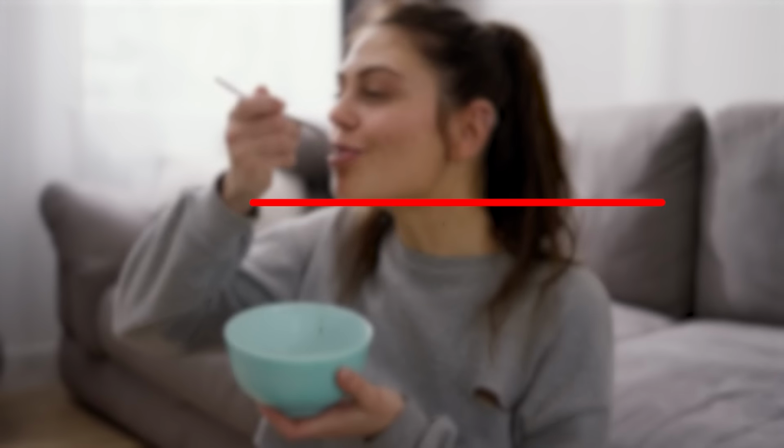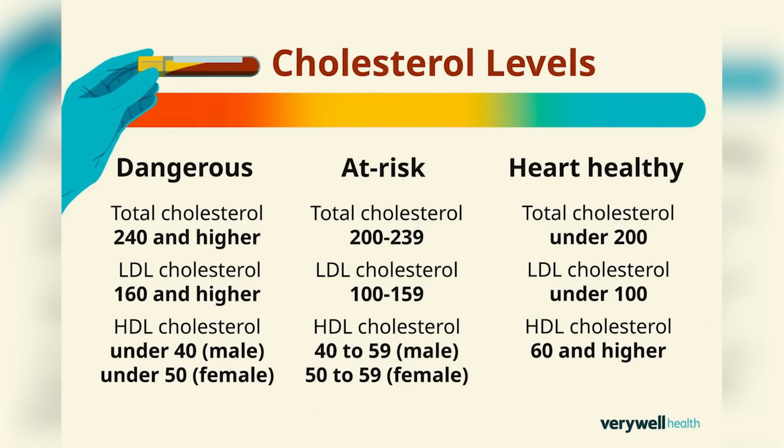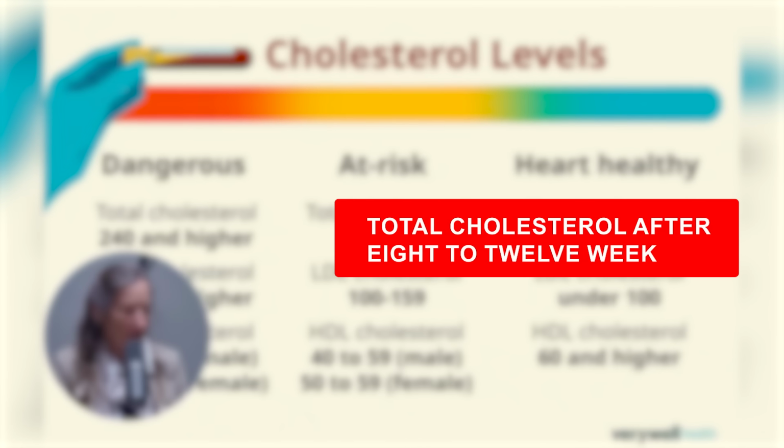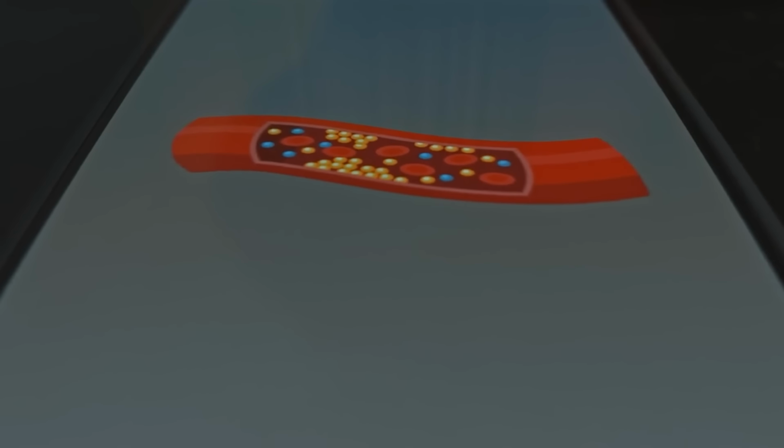Expect to measure the effects at home and at the clinic. You may notice small drops in your home blood pressure readings within a month or two if your pressure was high to begin with. Your lipid panel will likely show modest falls in LDL and total cholesterol after 8 to 12 weeks. Those lab changes are the same markers used to estimate artery plaque growth over time.